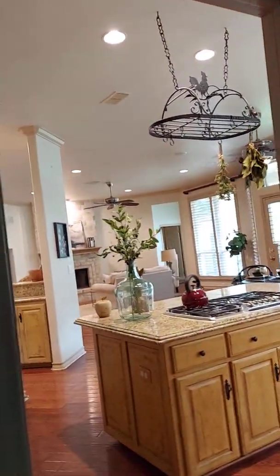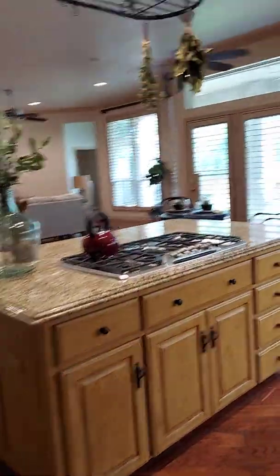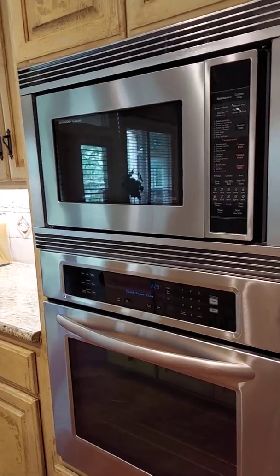Then we are going to go back through the kitchen. I should tell you that this laundry room has a door of its own that can close to keep the sound of the laundry and everything on the other side of it. We also have our oven and our microwave here.